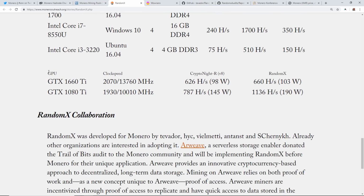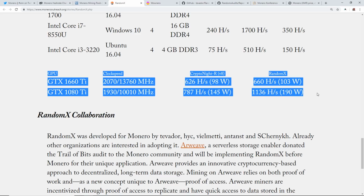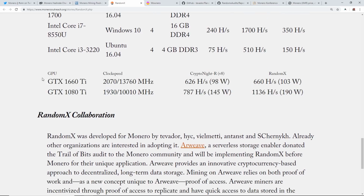Interesting. Okay, so now there's a GPU benchmark here for CryptoNight R versus RandomX. So a GTX 1660 Ti. On CryptoNight R initially, it gets 626 hashes at 98 watts, and on the new RandomX, it's about 660 hashes at 103 watts. And then a GTX 1080 Ti is 787 hashes at 145 watts, and RandomX is 1136 at 190 watts.